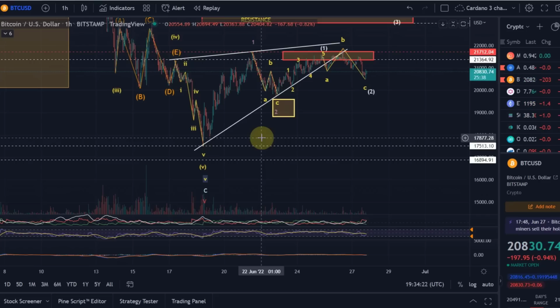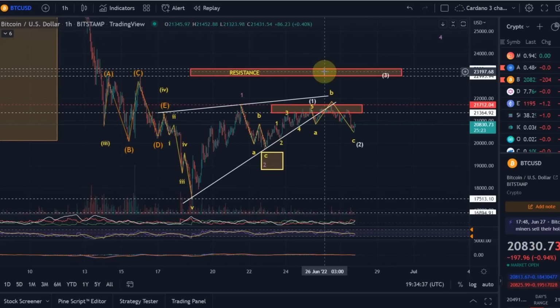At the moment, my feeling would be that we are actually already working on our breakout, and that we are indeed starting to move up. But I cannot confirm this until we break at least that $23,000 level. And I'll definitely keep you updated.